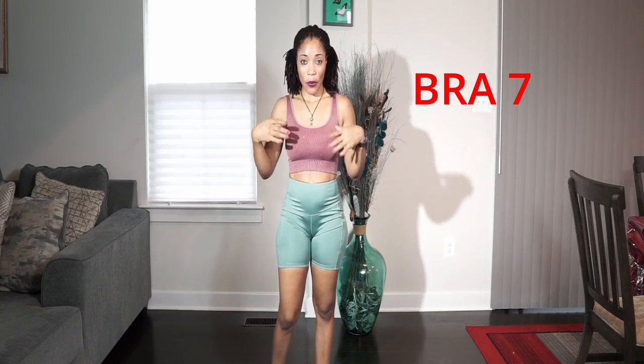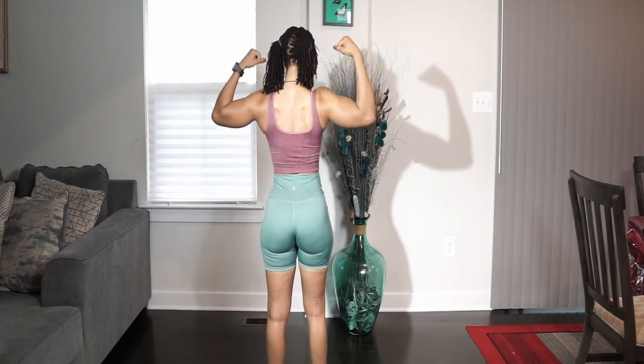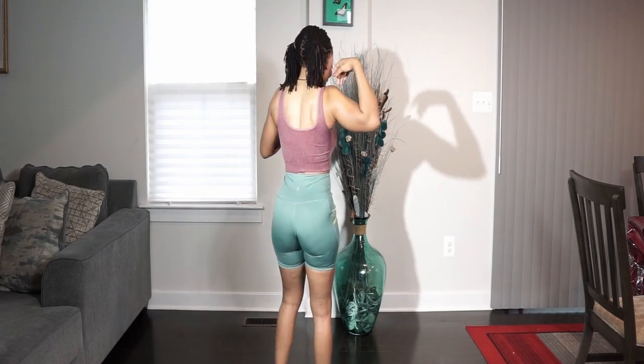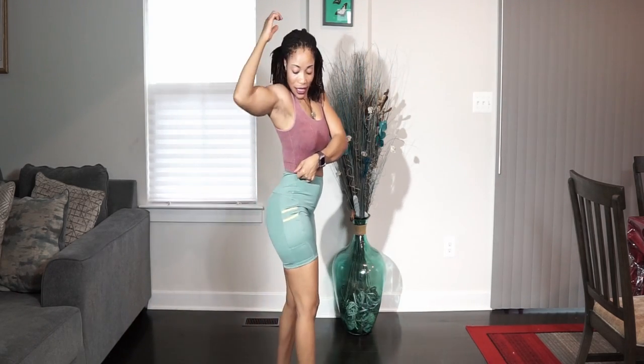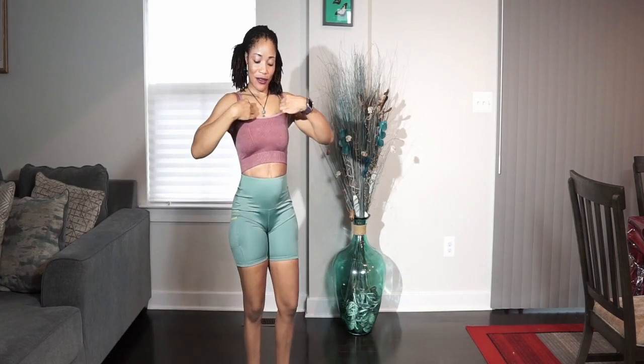Let me show you guys how it looks from the back, okay? This is the back. This is how it looks. I just like it on the side. It fits really good. It's very strong, guys. I like the way it fits me. It's super tight and you can do a hard workout in these, okay?